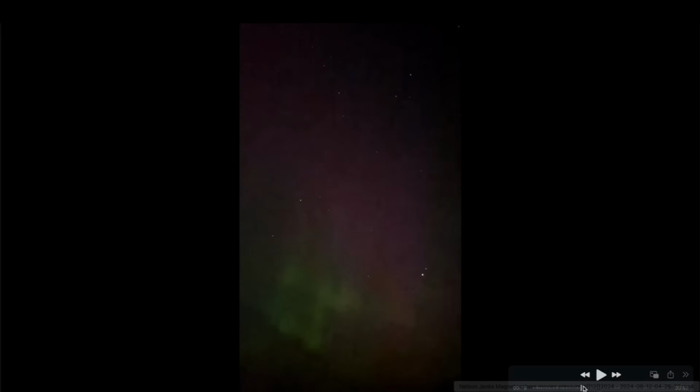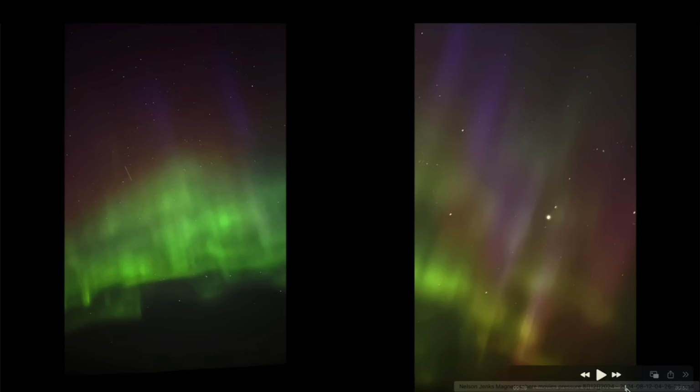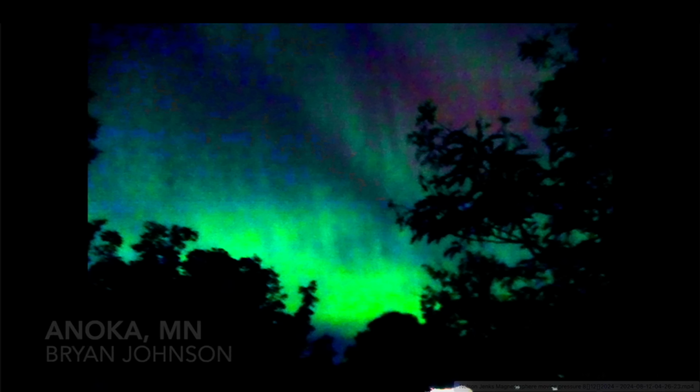And when Earth encounters CMEs, a CME is a coronal mass ejection from the sun. Sometimes they come directly at Earth and trigger the northern lights, aurora borealis, like we're seeing right here. And here's another view of the bright green skies by Brian Johnson out of Anoka, Minnesota, from August 12th of 2024.